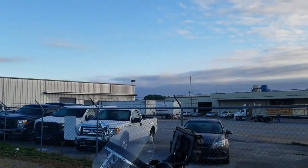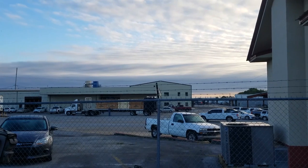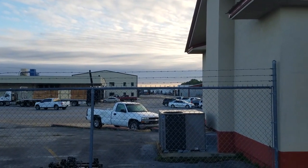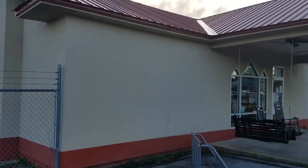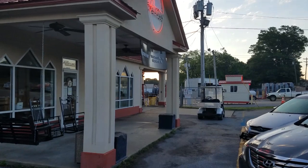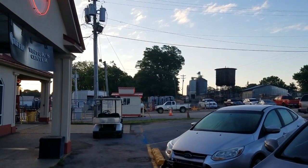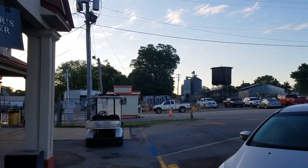Got a little extra footage coming up here of the grounds from the parking lot. This is before I've been cleared to go on back. But this is the grounds there. You can see that part there is their woodworking building. And you'll see a little bit more of it as we go along. This building right in front of you is where the tours meet when they start having tours again. And over to the right-hand side of the building.